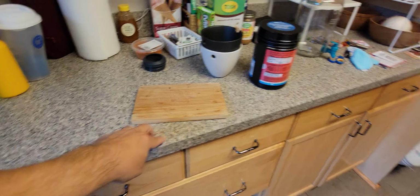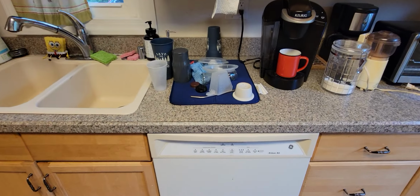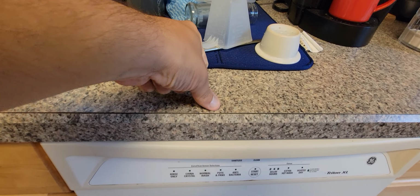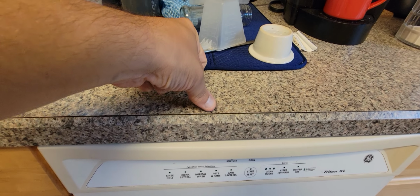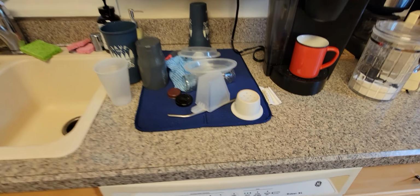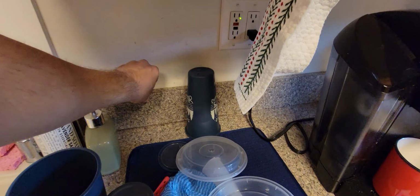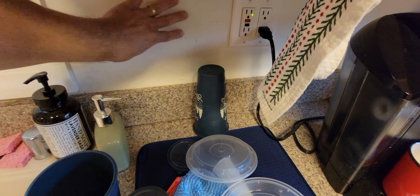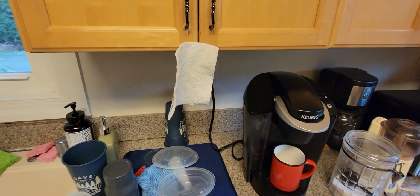Let me show you over here by the dishwasher. You can see, because of all the steam and stuff, it really messes that up. That Formica stuff is terrible. So we'll get that replaced. And again, this type of backsplash will be eliminated. It'll just be up on the wall there.